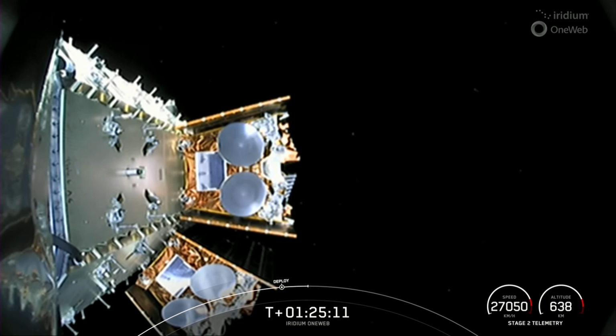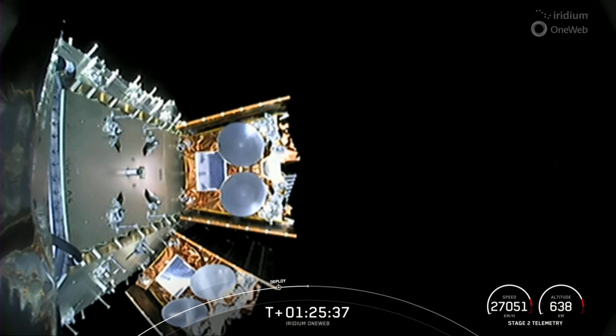If you're just joining us, welcome. You came at a great time. We're coming up on the last set of payload deployment events for today's mission. Lifted off about an hour and a half ago from Vandenberg. And you're looking at a live view of the second stage, the top of the second stage at the payload adapter fitting with the last remaining satellites on today's mission.